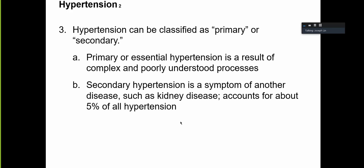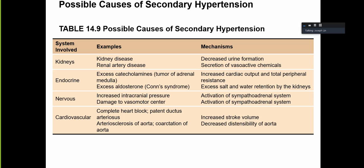When they say 5% of all hypertension, that's including all ages, but when you talk about the people that tend to get this, you're usually looking at elderly, right? So the elderly folks, when your body's water intake changes and your heart also weakens a little bit, then you have secondary hypertension. And this is some of the main causes.